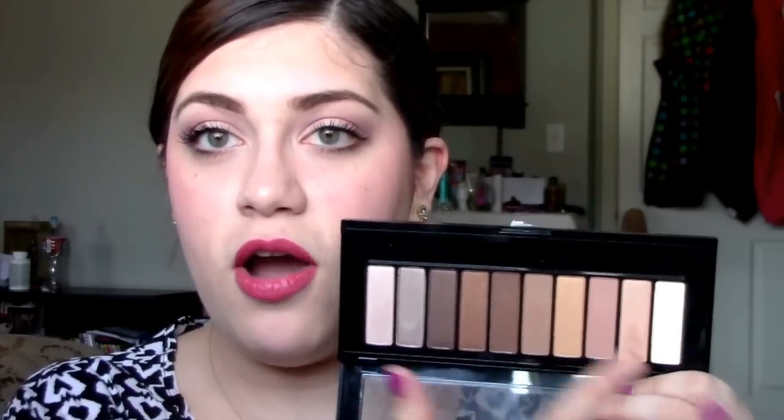I will be having swatches later on in the video of all of the colors, so you'll be able to see everything individually, but in this palette there are some mattes and some shimmers, and it has a very Naked One palette feel. I don't know how the shadows compare because I do not have the Naked One. Every time I go in to try to buy it, it really just doesn't call my name. So I was really happy to find this as an alternative for like $15.98, so $16. I feel like that's the way that they were going.